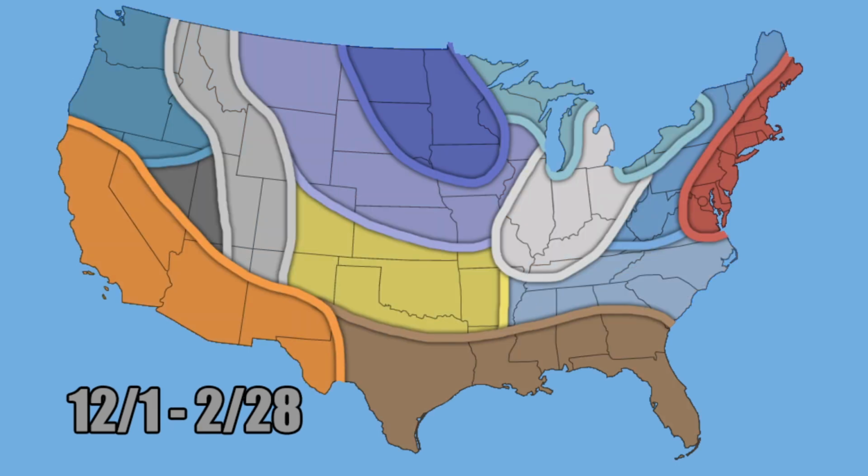Now, here is your overall forecast, and I'm going to be going over this and decoding what each little color means on this map. And this is probably my favorite map to make of any of my forecasts all year.